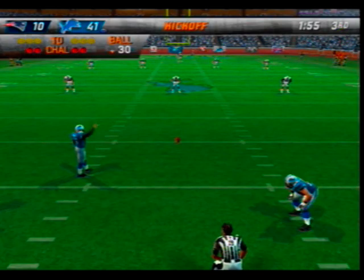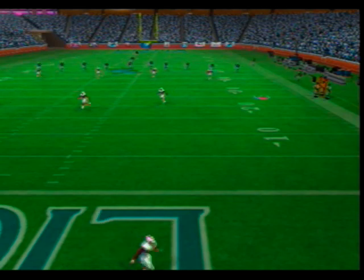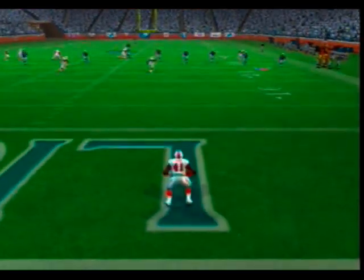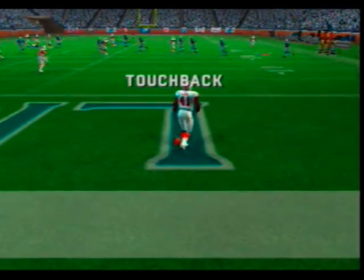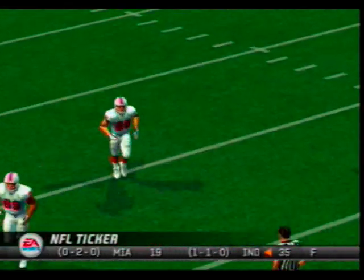Detroit is lined up for the kickoff. Payne back deep to return. This one is taken by Payne. That last drive stalled, and they settled for a field goal. Now let's see what happens.